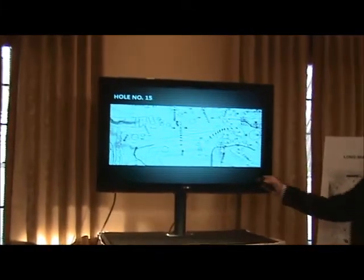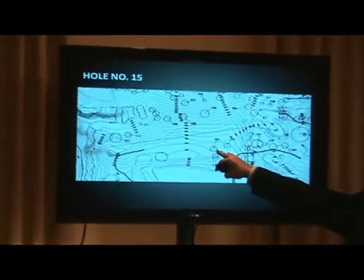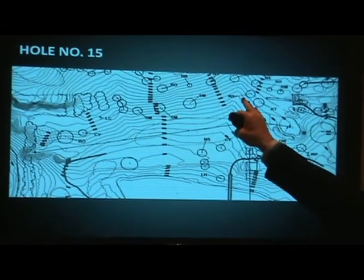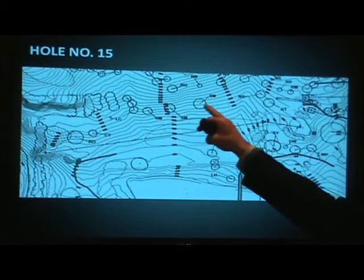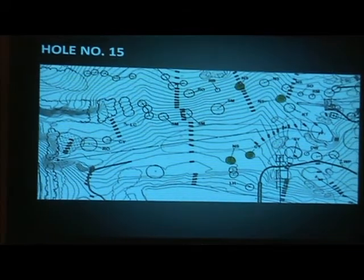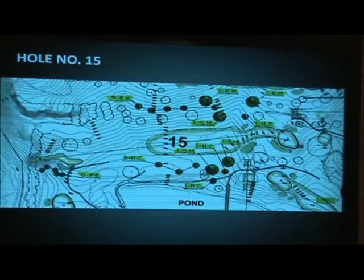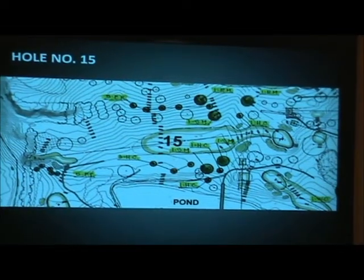As that takes place, we've got the cherry and the spruce that were mentioned, another spruce up here that comes out. Then we have the sugar maples down the left-hand side of the hole, trees that come out, and then the new landscaping.